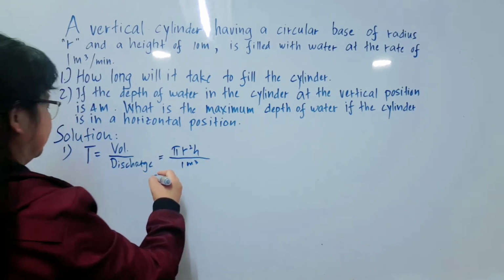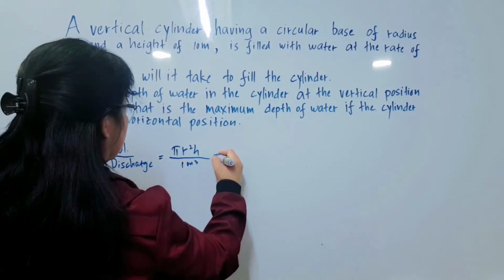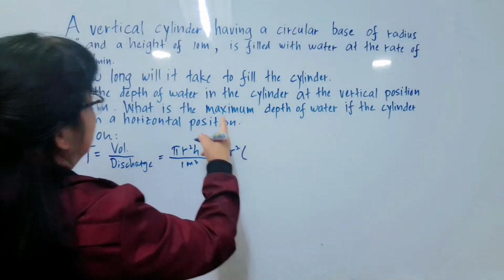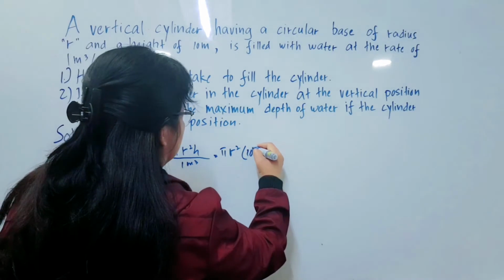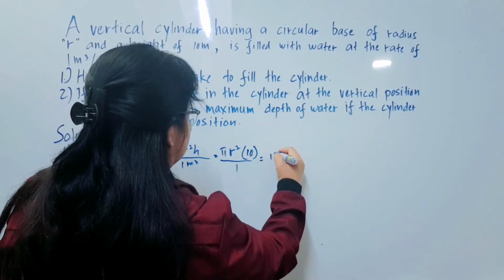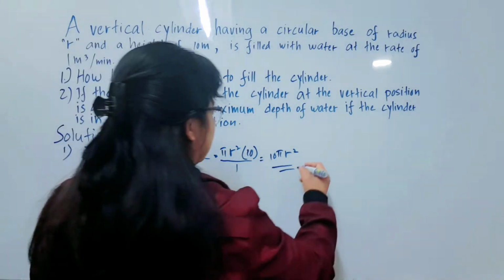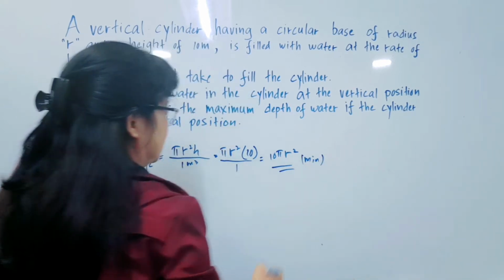Therefore, substituting the value of H, which is equal to 10, over 1, it is equal to 10 pi r squared. So that is our answer to the first question.